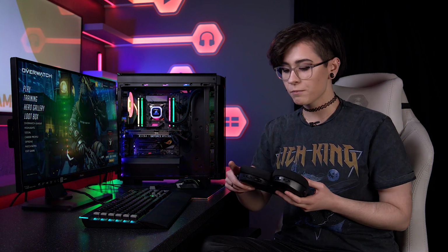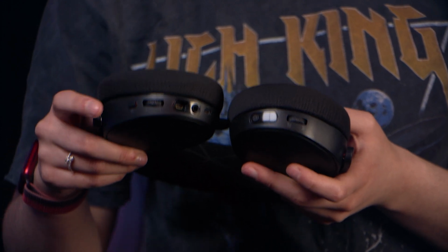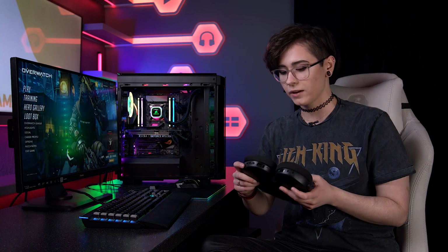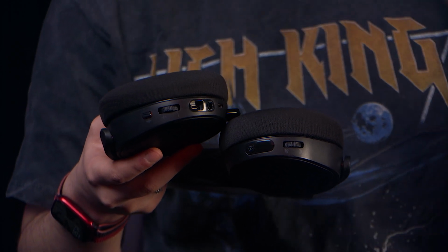Functionality-wise, I love that these have onboard controls. You can mute your microphone with a click of the button. You can actually change your monitor with the scroll wheel, and you can up and down the volume at any time, which is not what you had on the Beyerdynamics. You have to do that through software. On these, it's great. So if you want to turn the volume down because it gets way too loud, or if you want to turn it up because someone you're talking to on Discord is too quiet, you can do.